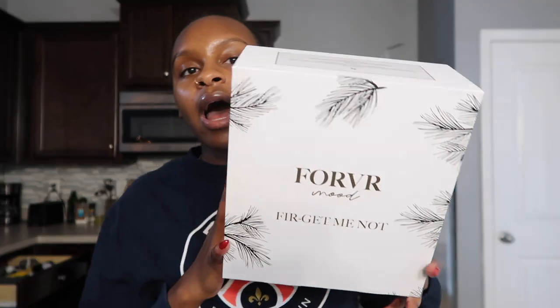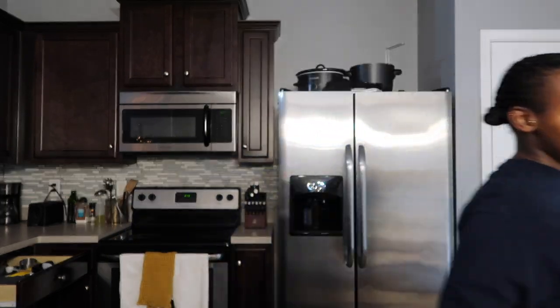If you guys have been wanting to pick this up, I recommend it. I like all of them. So if you like scents that I like, I would say try it out, because it's really good.